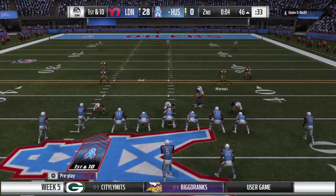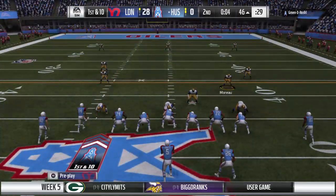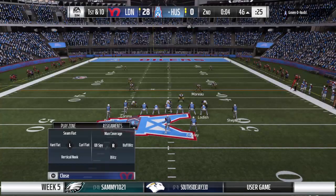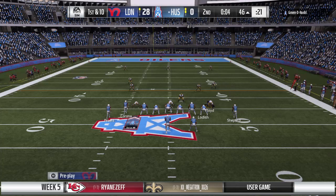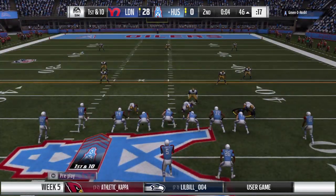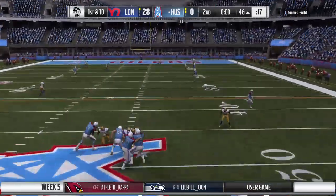All right, here we go. Green 39. Green 39. Detroit! Detroit! Let's go. Hey, we got Mike, number 53. Mike, 53.